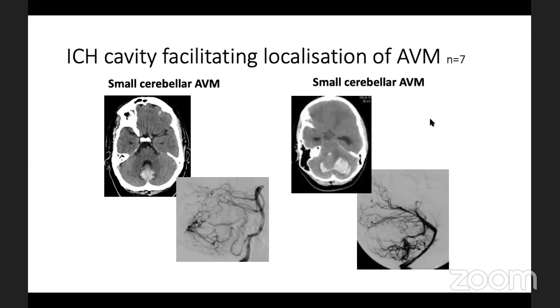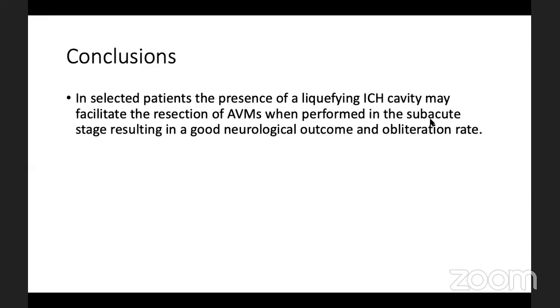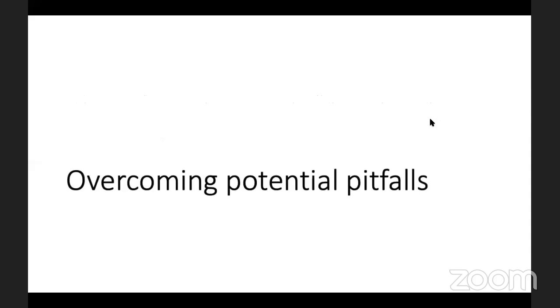In the cerebellum, the hematoma tends to help localize the nidus, because in a lot of them the nidus is small. So you can use your hematoma to facilitate removing the AVM. Avoid pitfalls. Don't do it without an angiogram, because if it's a dural AV fistula, the procedure is quite different, but it's outside the scope of this talk. In selected patients, liquefying AVM hematomas can make planning the AVM resection easier.